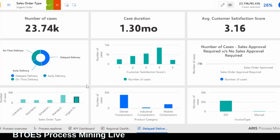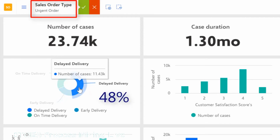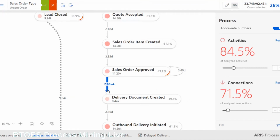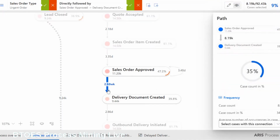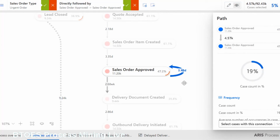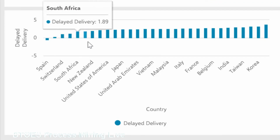As we dig deeper to identify the root causes for poor customer experience, we identify that 48% of urgent orders are delivered late. This is a significant indicator for SmartWorks to fix their urgent order processing, to provide customer delight and enhance their CSAT score. A potential roadmap to improve urgent order processing could include reducing the time spent on urgent sales order approvals, reducing the amount of time of SO approval rework, and ultimately adequate inventory and logistics management, especially in the bottom performing regions.